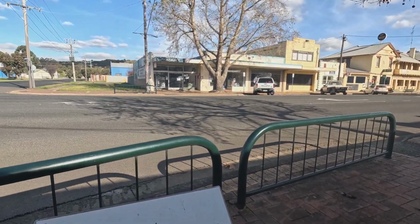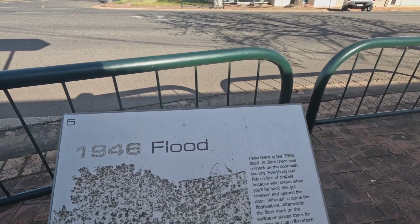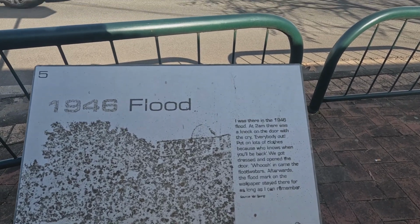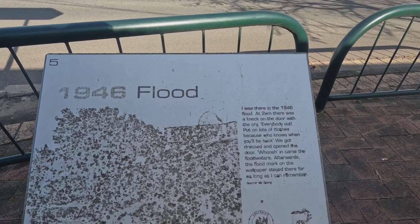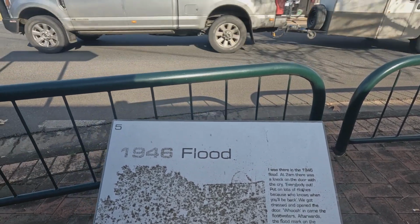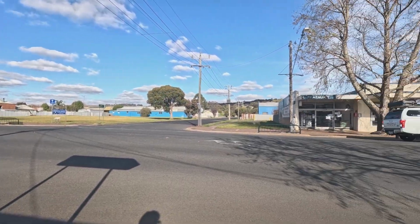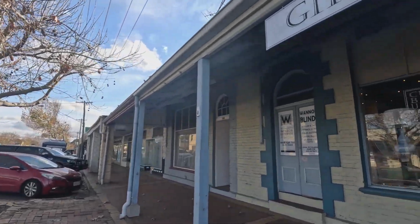We've just had a little sign here that says about the 1946 flood. "At 2 o'clock there was a knock at the door with a cry, 'Everyone out. Put on lots of clothes because who knows when you'll be back.' We got dressed and opened the door and whoosh, in came the floodwaters." We have quite a few cars going past. This is the main road from Hamilton right through the Western District. Anyway, let's go through. We will just discover this together.